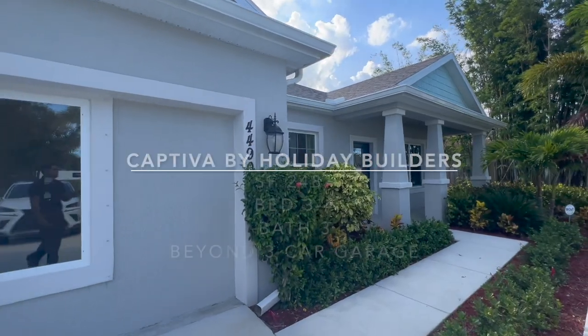We're going to check out a model by Holiday Builders. They offer a lot of different floor plans and design choices, and in our area, they have their own lots that you can build on. So here we have their Captiva model.